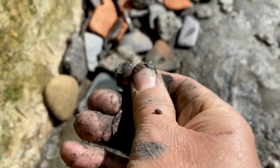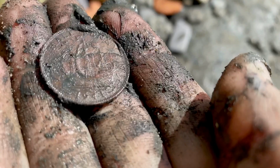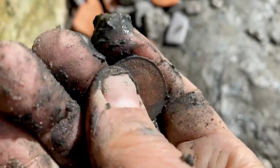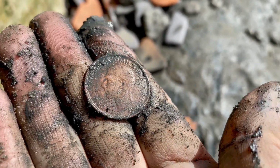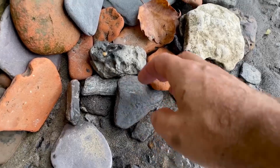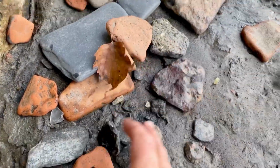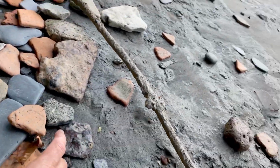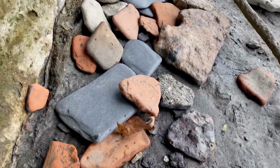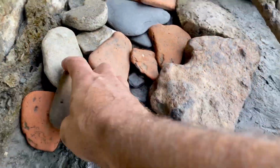That's a nice one. '41, I think. Well, I can't believe how many queens I'm finding this morning. Like I said, it's an intense little area. Because of the lack of stones down there, it's all being caught in this one little strip here. So it's just coin after coin after coin, which is so much fun.